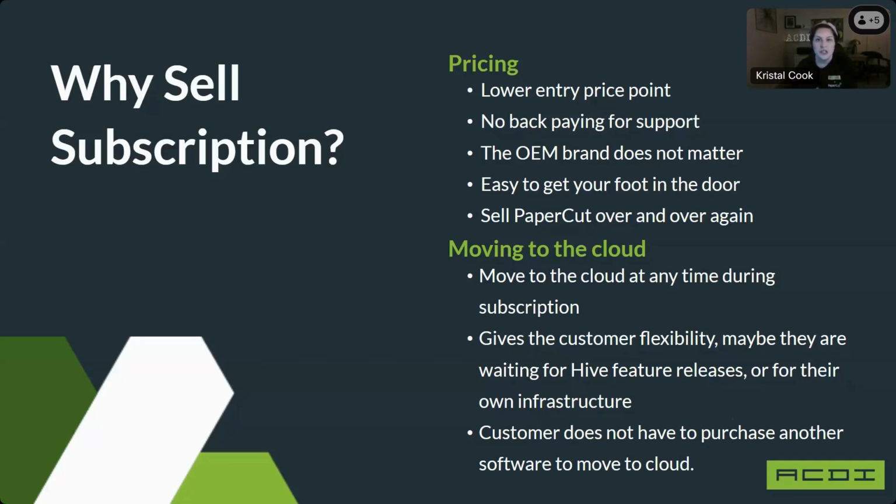Or you can just use the unified pricing to hit those discounted tiers faster, right? Because if we're not counting up the number per brand, then we are getting to those unified pricing discounts faster as well. So I'm very excited about that. And also for most sales reps, they get more for a net new sale than they do a renewal. So with subscription, you're going to be able to get that net new sale over and over again. And I know a lot of sales reps like that.